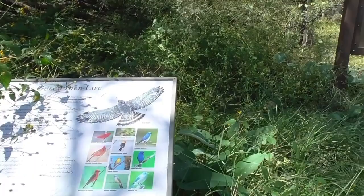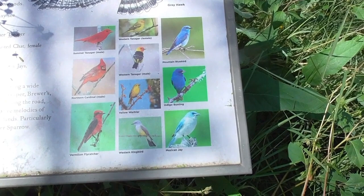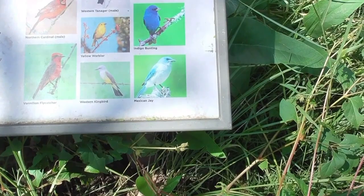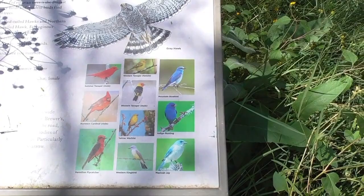So we came over here because I think we might get all of those kind of birds around this area. Summer tanager, northern cardinal, vermilion flycatcher, western tanager, yellow warbler, western kingbird, Mexican jay, indigo bunting, mountain bluebird, gray hawk.